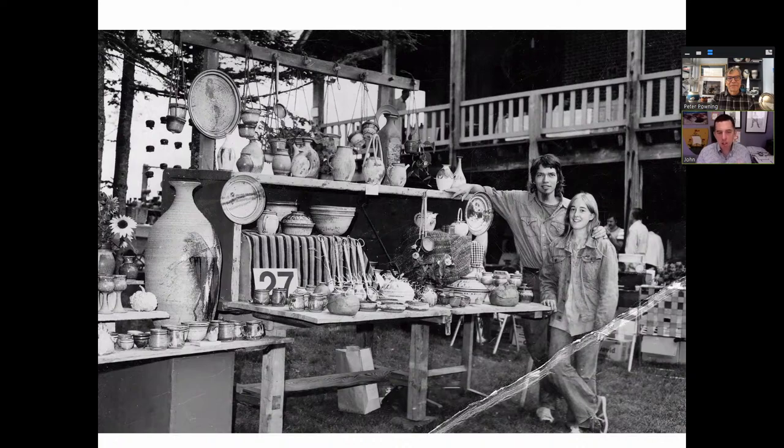This was his bread and butter for much of the first decade of his career as he worked it out with a studio that he built and the kiln in Markhamville, which also suffered a fire, but he immediately rebuilt.